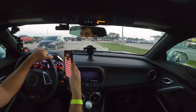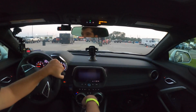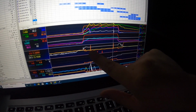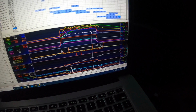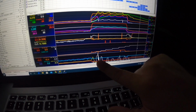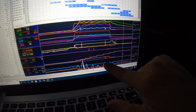The car just did not like that hit. So we'll go look at the logs and try to see what we can change or adjust. You can see I had a fuel cut here and move the line here, and another fuel cut here, and down here you can see transmission just slipped at those little points there.